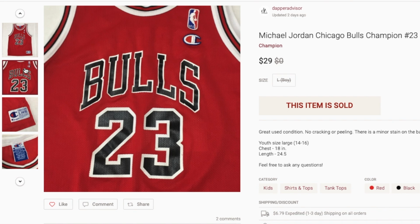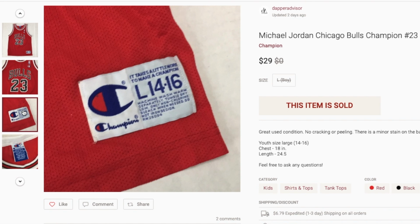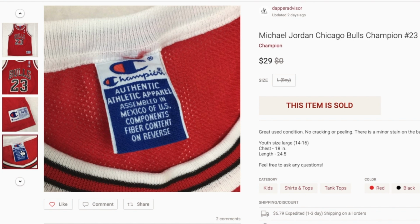Like the letters didn't have any cracking or anything like that, and that's super common when it comes to these vintage champion jerseys. So definitely be on the lookout for these if you guys can see them, especially if you get it for a good price because they're usually like 2 to 3 bucks in my thrift stores.